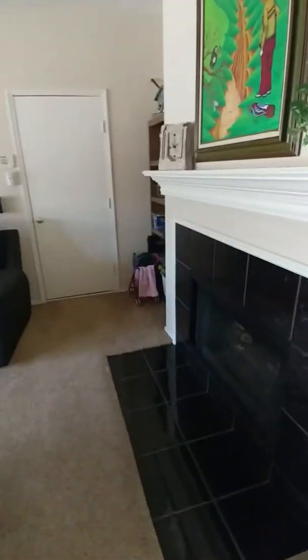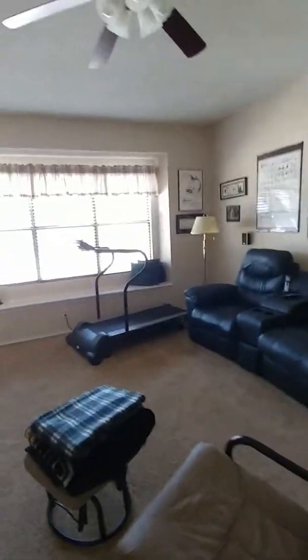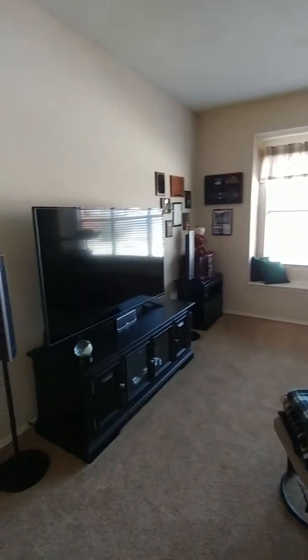And that is a pass-through fireplace that goes right into here, which is more of like a den or like a nice-sized room, actually. Off the den is your garage. So your garage is in the back of the house. And I'll show you pictures of that in a minute.